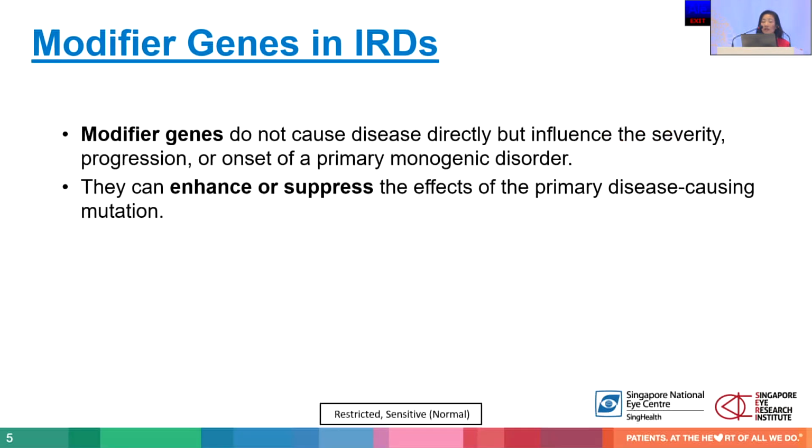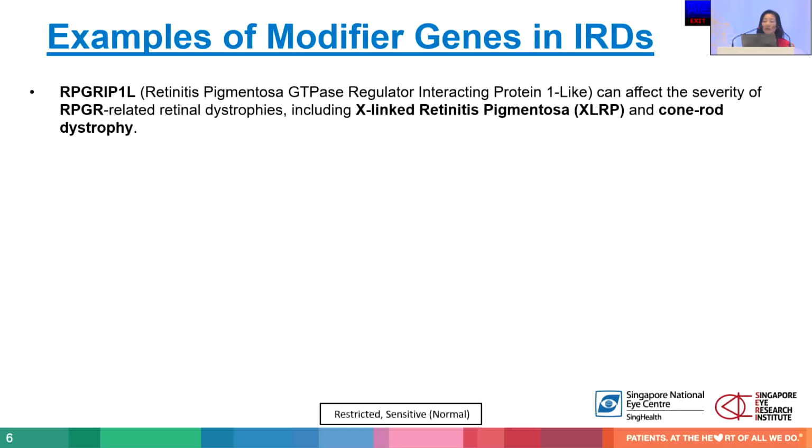Now, what about modifier genes? Modifier genes do not cause disease directly, but they influence the severity, the progression, as well as the onset of the primary disorder. So I'm going to give you an example of a modifier gene. We all know RPGR. This causes X-linked retinitis pigmentosa, as well as X-linked cone rod dystrophy. Now, there is a mutation in RPGRIP1L which affects the severity of these conditions.